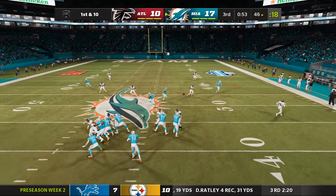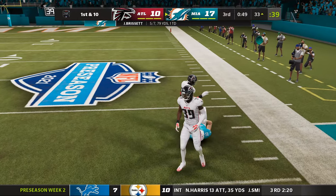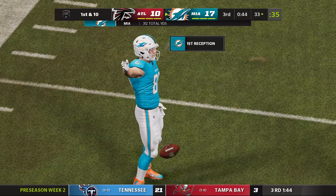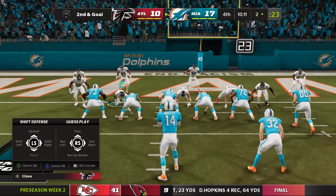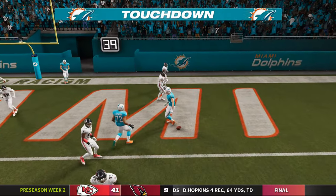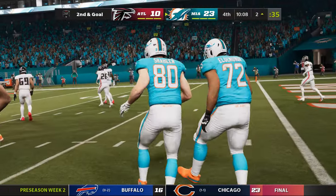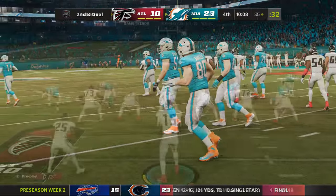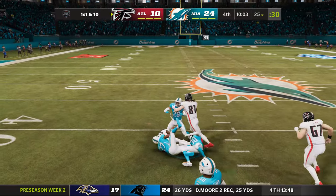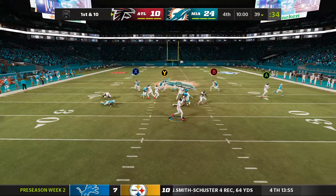Brissett now out of the shotgun, completes this one to Adam Shaheen, and he's inside the 35 of the Falcons. His first reception on the day. Brissett out of the shotgun, and his second catch of the day is a touchdown. Adam Shaheen for the Miami score. 24-10 is your score now. Hawkins takes it up the left side hash marks and has the first down.